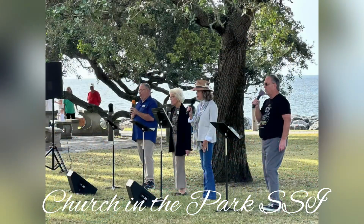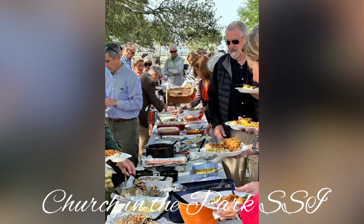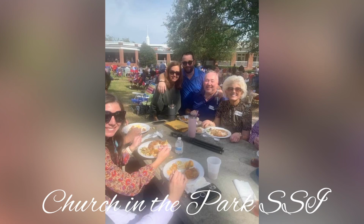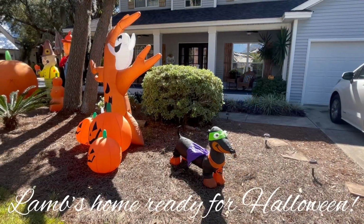This is last Sunday. We had church in the park out by the St. Simon Sound. There's my son running sound. And there's a big table of lots of food. We have a big covered dish dinner. There's my family, Hope and Chandler. And there I am with Kevin and Aaron. And the Lord even blessed us with a rainbow on a perfectly clear day.